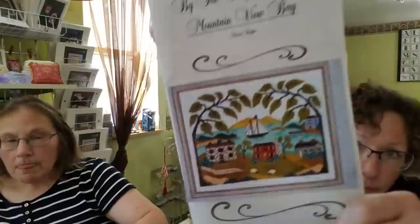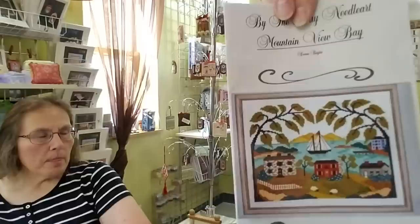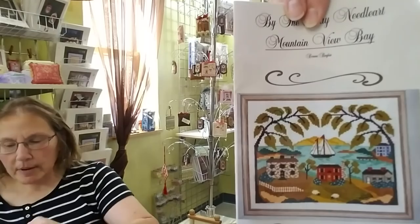That is really pretty. Well, this one, my By the Bay piece. Mountain View Bay, Nancy's doing. I had mentioned I was going to do this. It was my mania start. I was going to be monogamous, where I only stitch one thing, to this in the month of May. I would like to know where the month of May went. It came and went, and I did accomplish some.